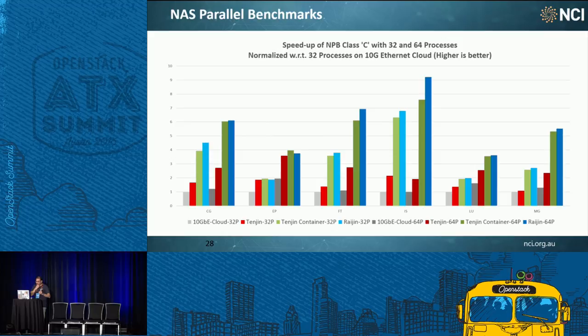Now, what you can see is that the 10 gig cloud does scale, if you look from the first gray to the second gray, but not that much. We have increased the processes from 32 to 64, double the number of processes, so it should have scaled well, but it's not scaling. If we look at Tenjin, it's not close to Raijin in any case, but it's scaling very, very well. It's in the order of, let's say, 4 times faster than a 10 gig cloud, which technically makes sense, 10 gig and 56 gig.